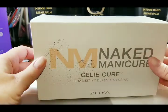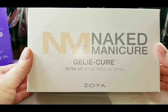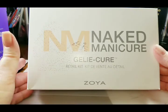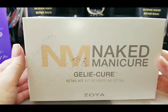Something else that you might think is fun is one of the Naked Manicure Jelly Cure Kits. I have not had a ton of time to play with this, to tell you the truth. I take off my manicures too fast, but I did play with it a little bit, once or twice, and I kind of like it.